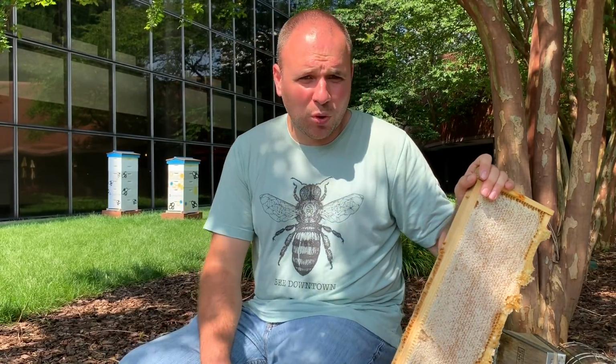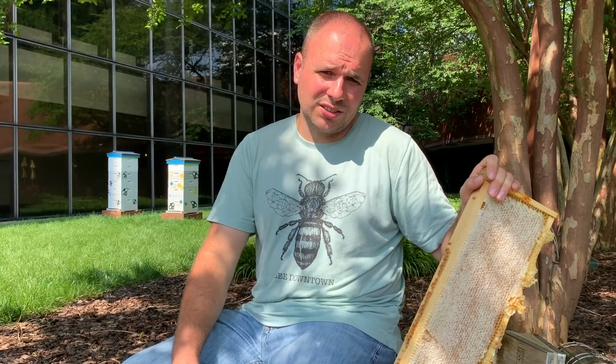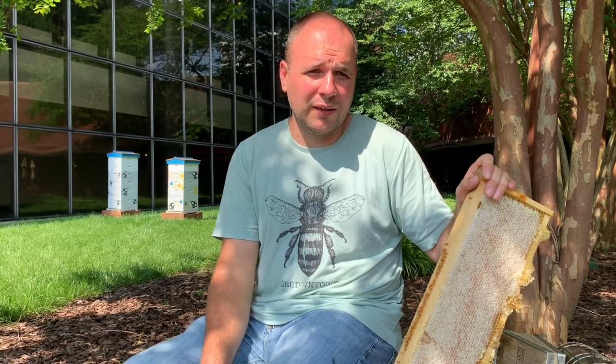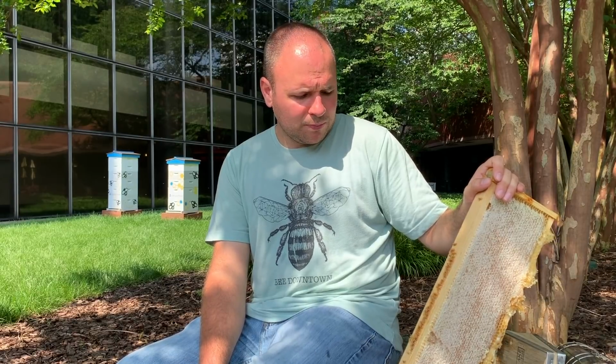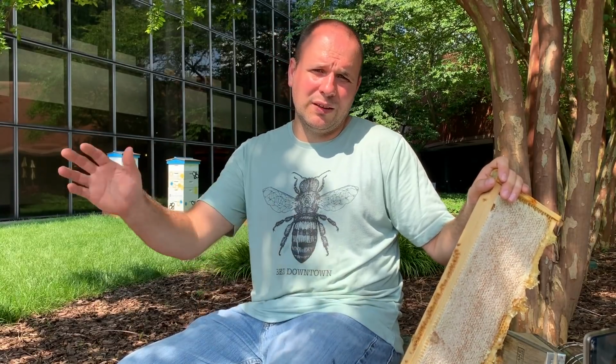So that honey is very smooth. It's a multi-floral honey, which means it comes from a lot of different plants. It's not just one tree, it's wildflower. So around here we're going to have blackberry, poplar, privet, a whole lot of different things that have gone into this honey. People like the wildflower, the non-monofloral honeys, because they're good for allergies because they've got that diversity of nectar in it.